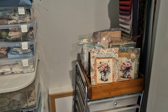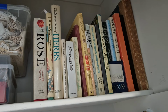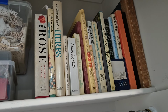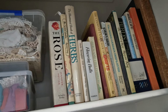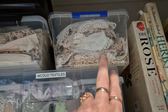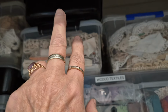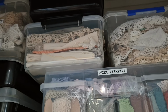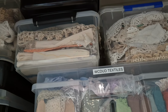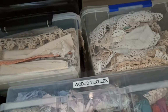Then we go on to the embarrassing part. Now this, you all know I love my lace. So let's start at the top. There's the overflow of books that I have. I have a whole separate area for my books. I've got 3 shelving full of books, so these were the overflow. This one here is full of doilies. The top one's full of doilies that you can just see. That one's more your embroidery type doilies, so that one's more material.